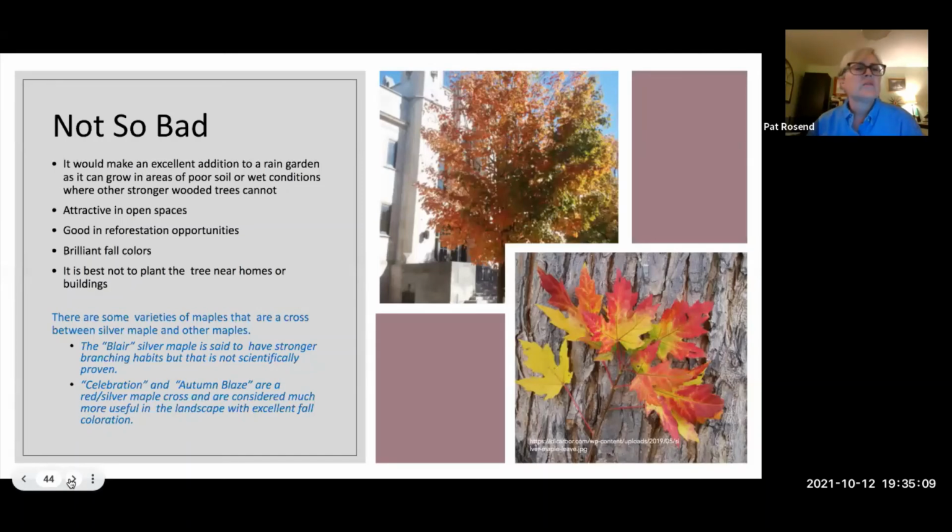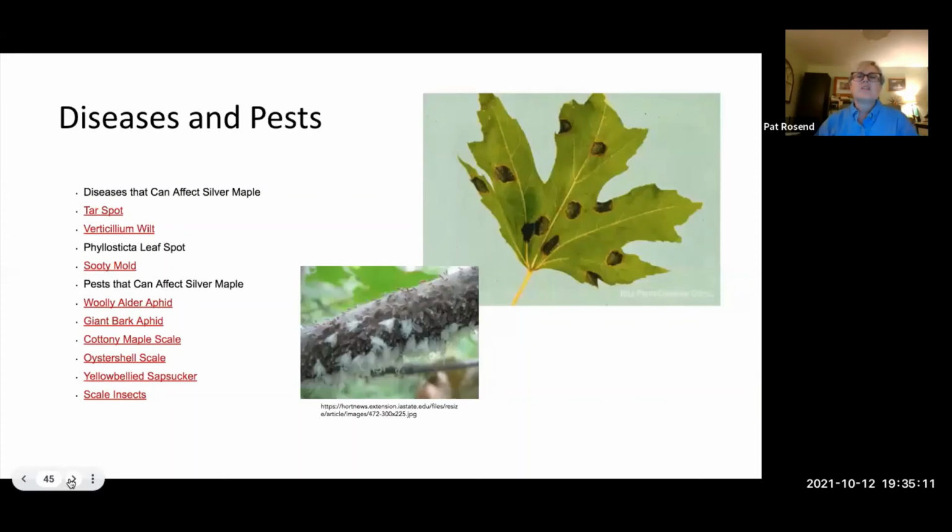So next slide. What do I have next? They are susceptible to diseases and pests. They're not great at fending off diseases. So diseases that can affect the silver maple are tar spot. That's the picture that's shown on there. They can get wilt, as was previously discussed, and sooty mold.